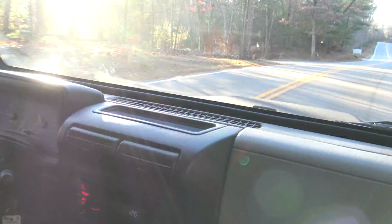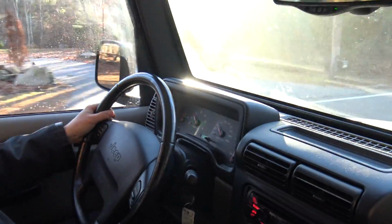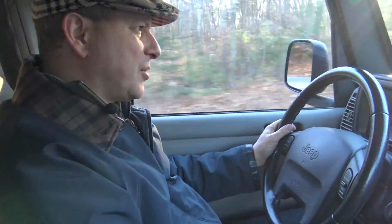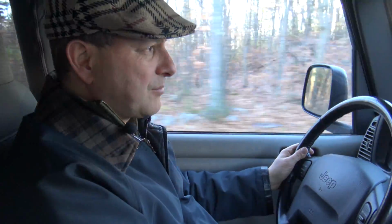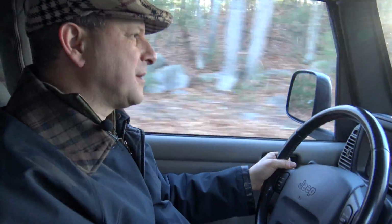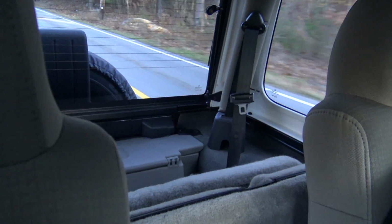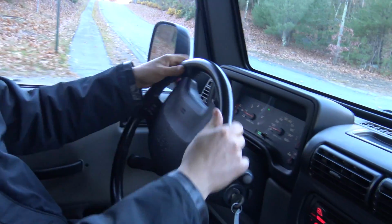Brakes grab right away and very smooth, no pulsation or vibration in the brake pedal. All the brakes are new, including calipers, brake hoses, brake rotors, pads, all the hardware. I just turned the lights on. Illumination on the dashboard works great. We're slowing down and going to take a left turn here.